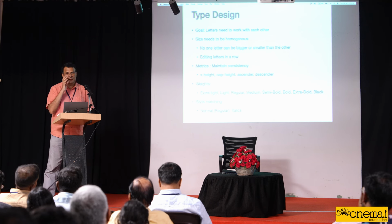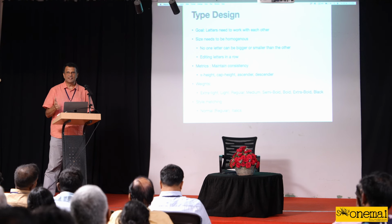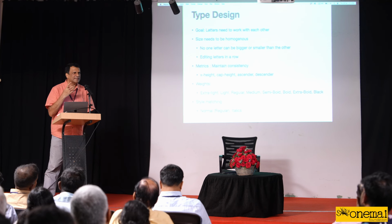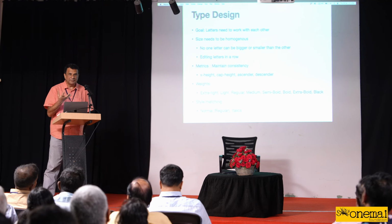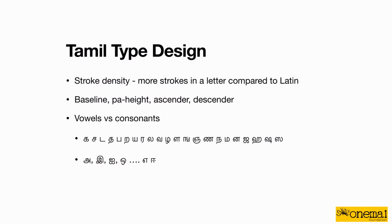So that's a big area of work for all of us to do, researchers, designers, everybody. We have to come up with new frameworks of emphasis design for Indian languages, Tamil and other Indian languages. So Tamil type design, I told you yesterday in the type design workshop, the big difference between designing Latin and designing Tamil is that getting the letter to appear in the form it should appear is itself a big challenge.